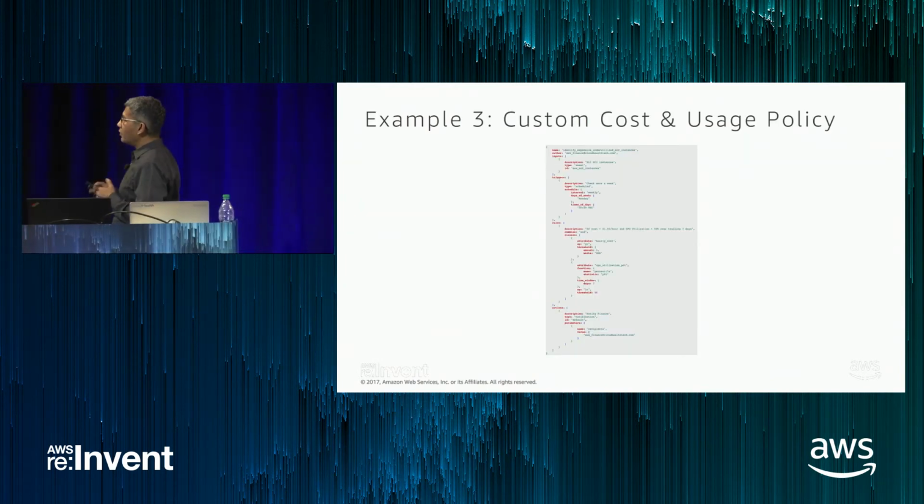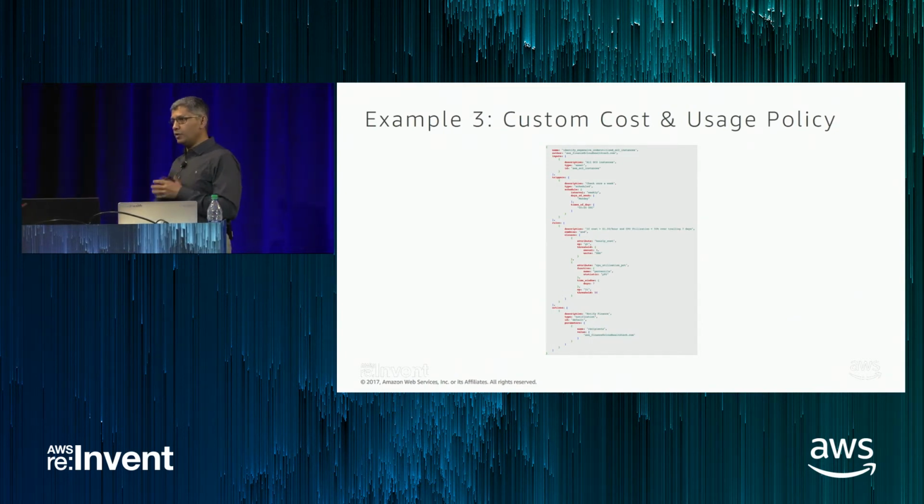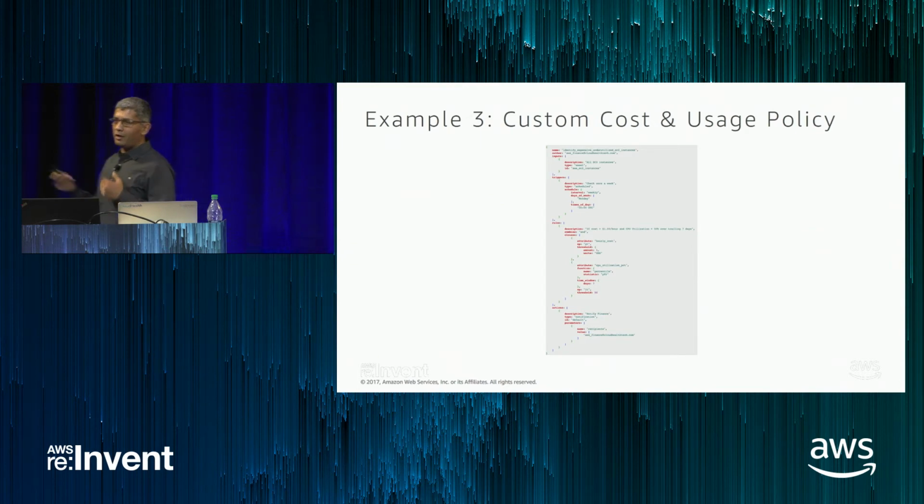The third one is a little more custom. The example here is, I'm looking at underutilized instances. But there's a lot of underutilized instances, and I don't care about all the T2 micros and the M3 mediums. Those are like 10 cents an hour. I really care about the expensive ones.